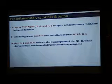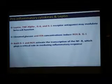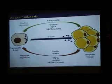Now, how do pro-inflammatory cytokines and leptin produce this? They can modulate the beta cell function. They induce ROS, reactive oxygen species, and interleukin-1, which are toxic. They transcribe more nuclear factor kappa B, which plays a critical role in mediating the inflammatory response.